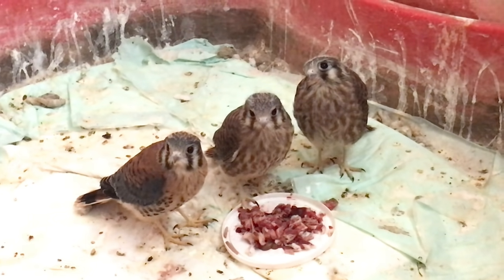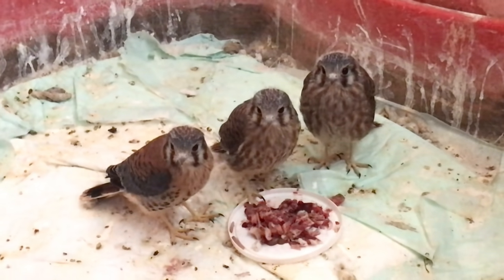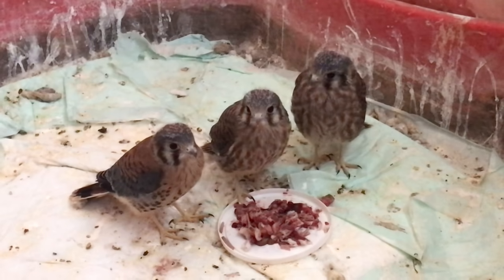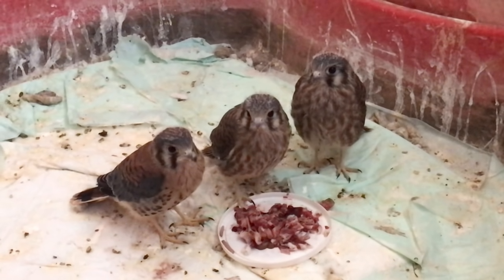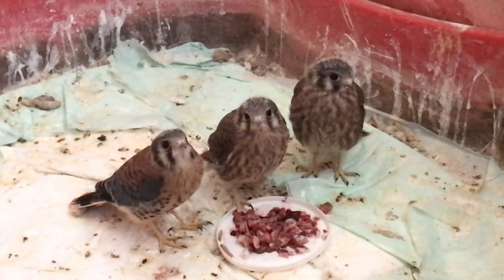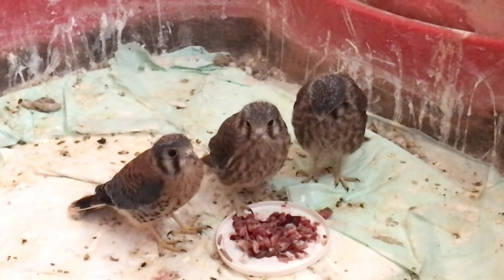They reduce the food naturally, and so as they go from little fluff balls that are voracious eaters to this stage where they're pretty much full grown. They just have some more feather growth to do. So this is about as large as they're going to get. And so we just keep providing food. And if I find that they're only eating half, then I'll reduce the food by a quarter.